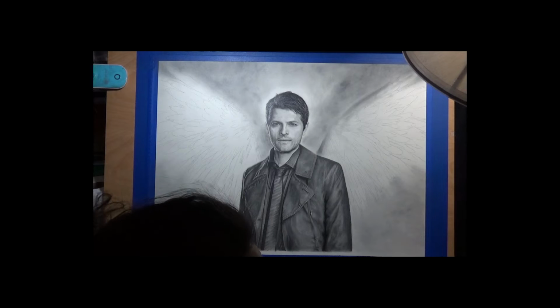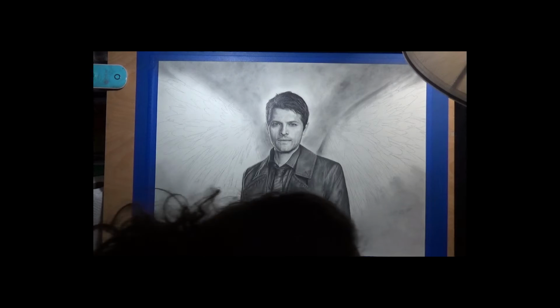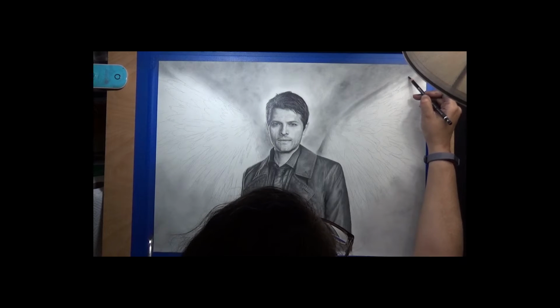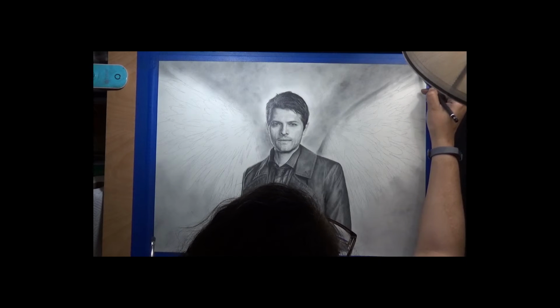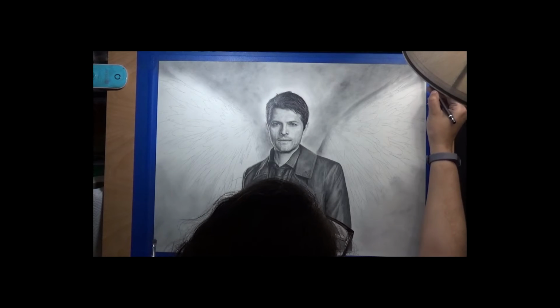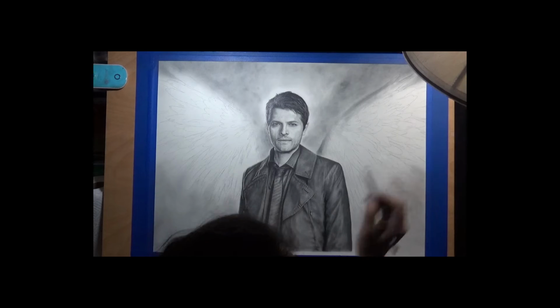But because I want these a little bit more defined, and I know this is going to be dark, I'm going to intensify this line a little bit. And the shape of it is going to change as I go along, so it doesn't have to be real exact. But I don't want that to disappear a lot right now.